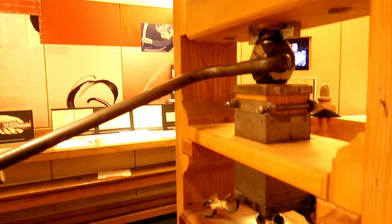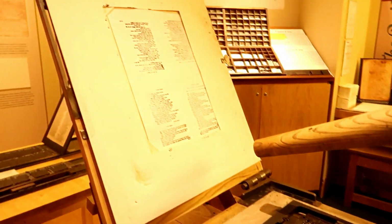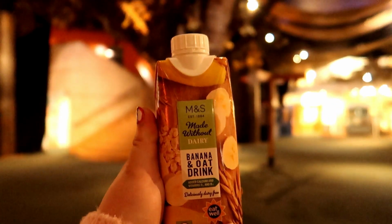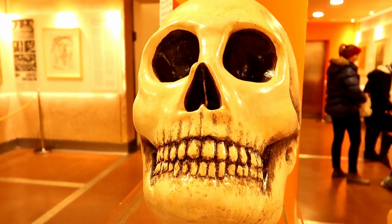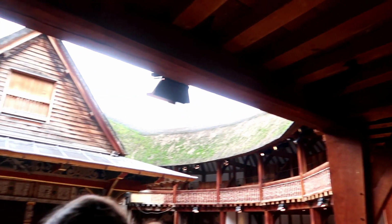I'm not extremely interested in museums, so I found the exhibits a little bit boring. I sat down and had a drink, but we waited until the tour started and we managed to walk around the Globe. I'm going to wrap up the tour next to the friends' desk.